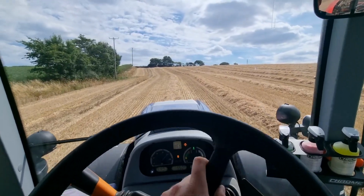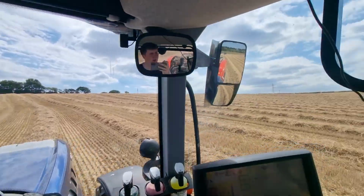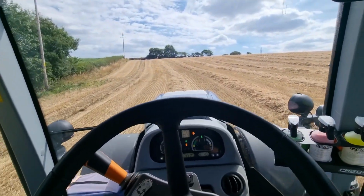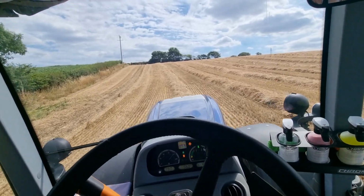Right, we are away. I've done 2 rows around the edge. We're on 8 bales so far. I can't remember how big this field is, maybe 11 acres, something like that. They're not the biggest rows, because I would say it's a fairly small combine.